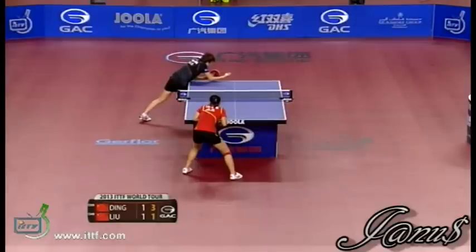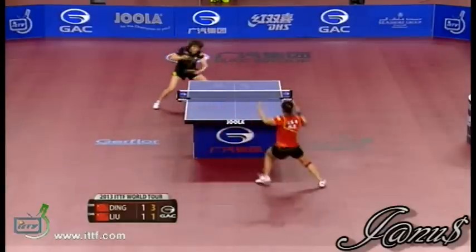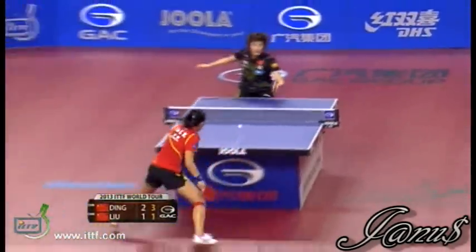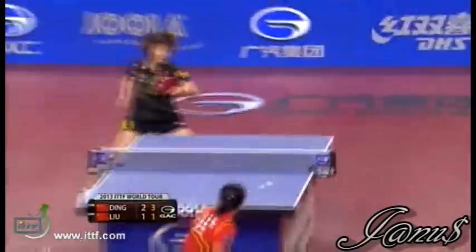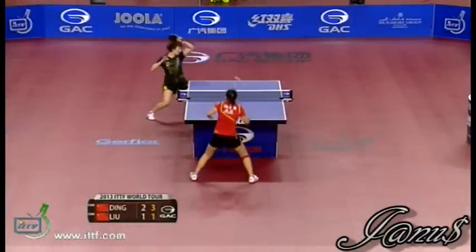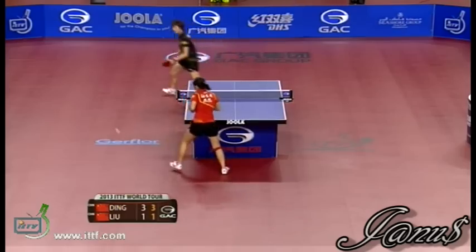Open in Doha. Center court action between two Chinese women, Ding Ning and Liu Shiwen. Liu managed to win the second game ever so slightly with 13-11. Dominant performance by the world champion and the Olympic silver medalist so far. And today she just finished as victor over Xia.